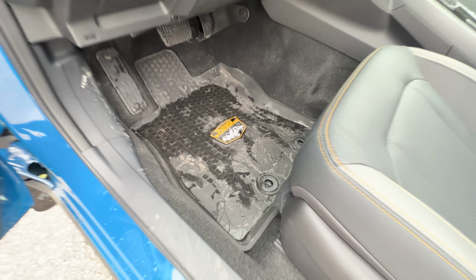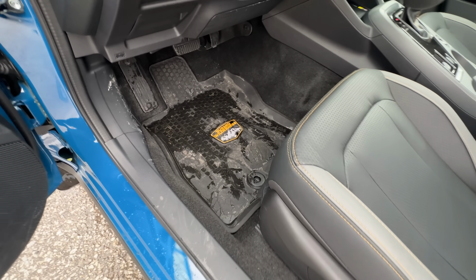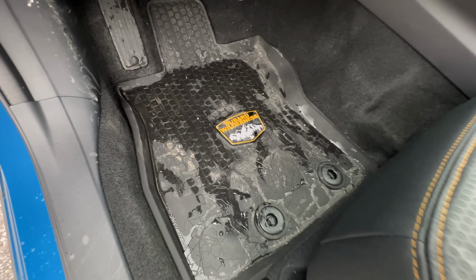Okay, if I did have this car, I would cut those out and glue them on top of my TuxMat so I could keep the cool gold logo. I do like gold logos and stuff.